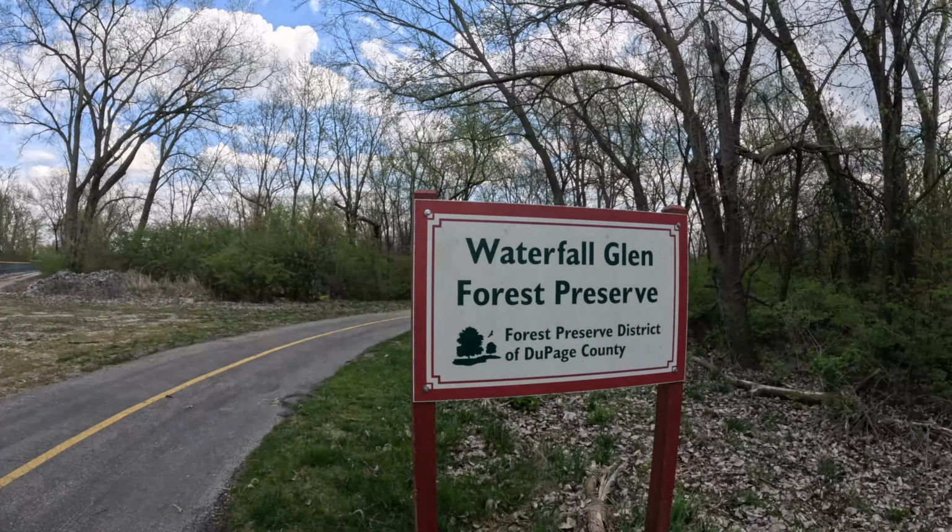Okay, so that little side path just takes you down the bridge right over to here. Isle a la Cache Museum, Forest Preserve District of Will County. Not exactly sure what this is here. They have a much larger parking lot, so this is a good option for parking.